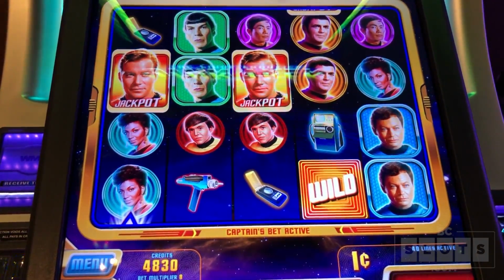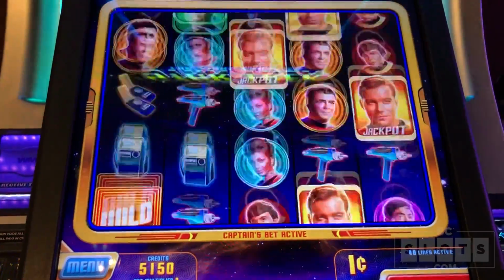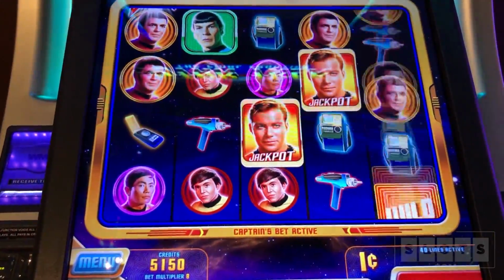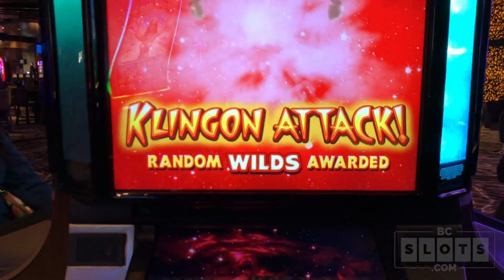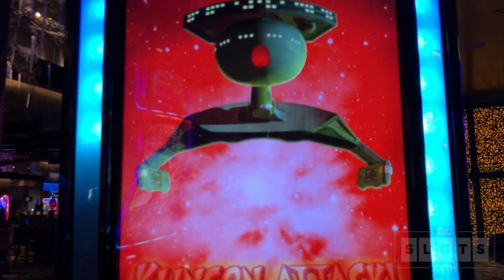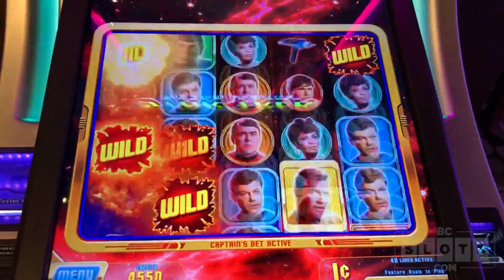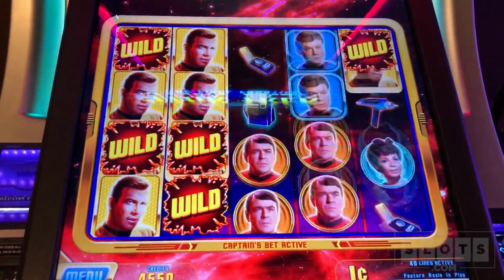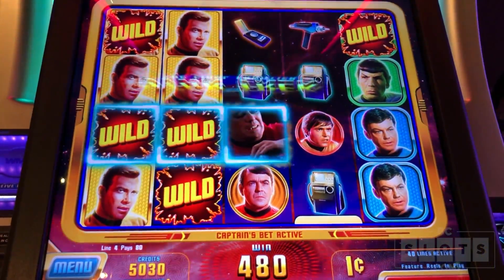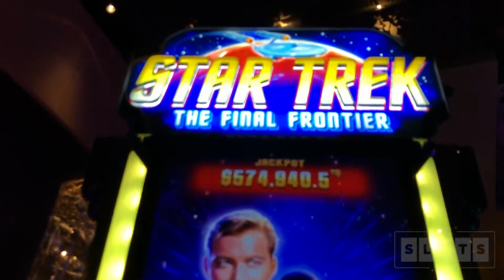Alright, I'm doing three more spins. Here's one. Here's two. And last spin. Alright. Love those last spins. Better than that, come on. That's it? Rude. Oh my gosh. 480. Alright, we're cashing out there at $50, down 130 or so. That was Star Trek The Final Frontier at Aria.